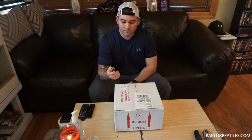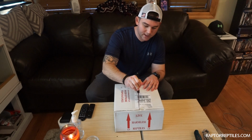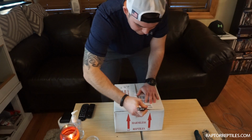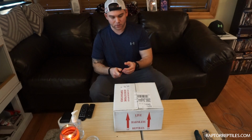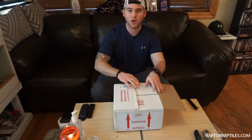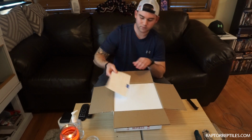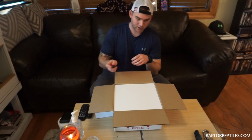So let's open her up. I don't want to leave her in here any longer than she needs to be. She's already had a long transit, pretty much cross country. I know she was packed correctly though, because I was talking back and forth with the breeder all day. They were doing updates with UPS as well as myself, so we did everything we could to make sure that she would get here safely. Let's see. Perfect. It's good.